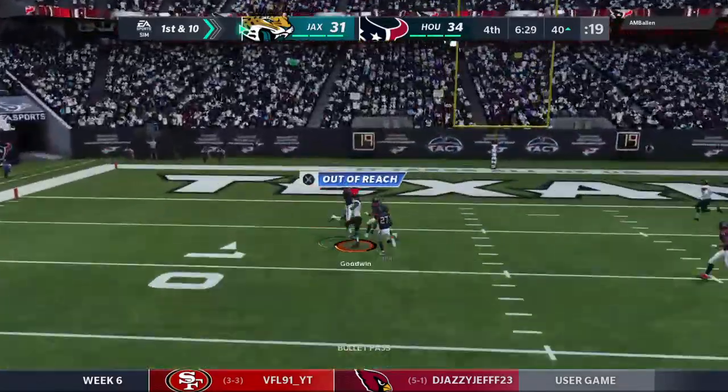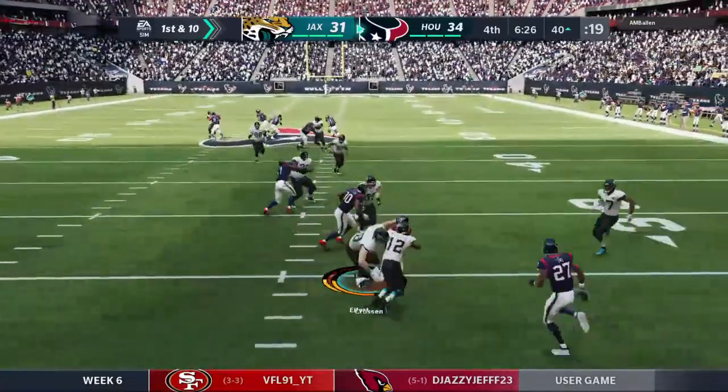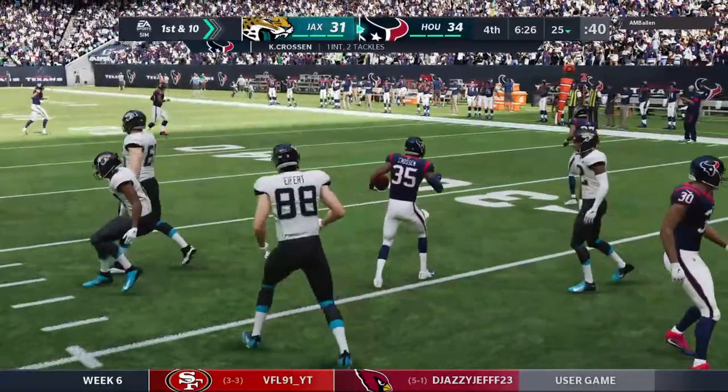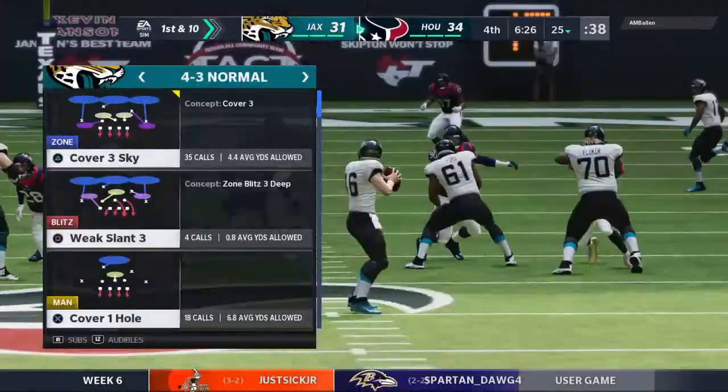Deep ball for Goodwin. The ball popped in the air and intercepted. Picked off inside the 10. And the return will stop right around the 25. Certainly not what he was hoping for, Charles. That's now 3 interceptions in this ball game.